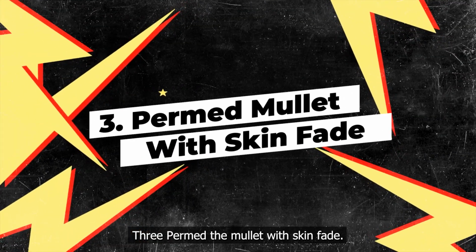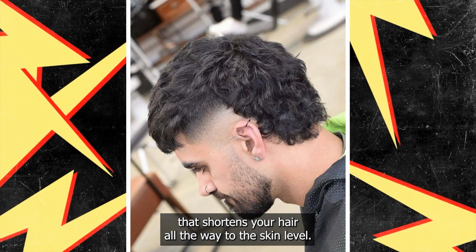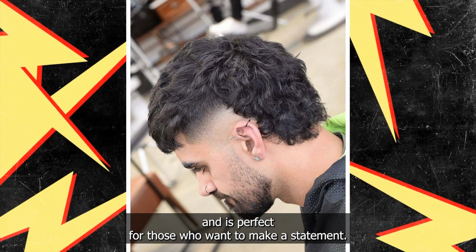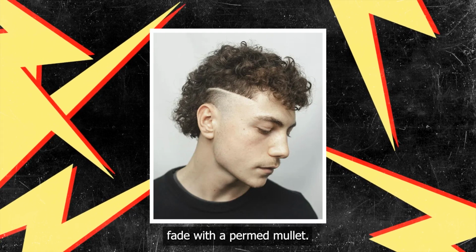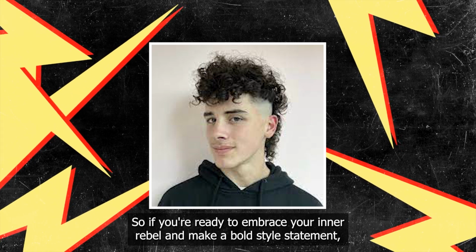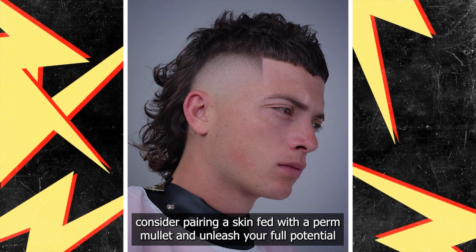3. Permed mullet with skin fade. If you're after a bold and daring hairstyle, look no further than the skin fade, a noticeable and edgy option that shortens your hair all the way to the skin level. The versatile look can be paired with a range of styles and is perfect for those who want to make a statement. And if you really want to turn up the volume, pair your skin fade with a permed mullet. This combination will allow your curls to take center stage and create a head-turning look that's sure to impress. So if you're ready to embrace your inner rebel and make a bold style statement, consider pairing a skin fade with a permed mullet and unleash your full potential.